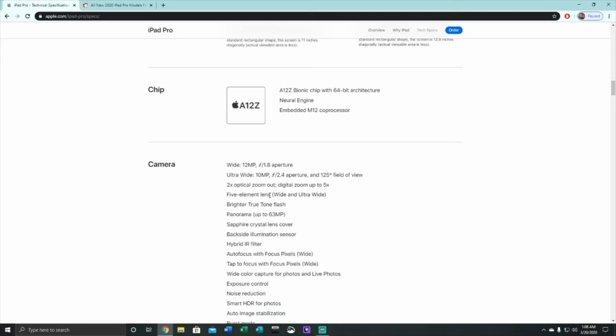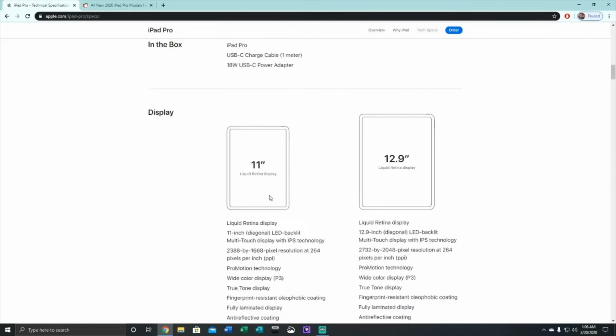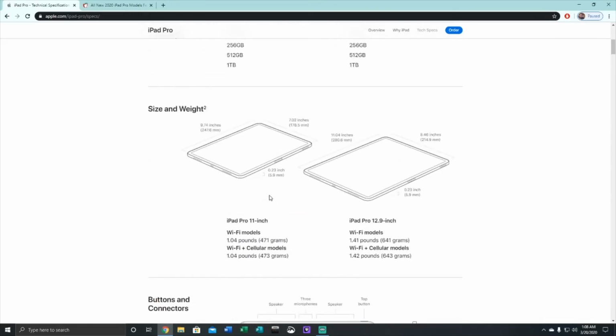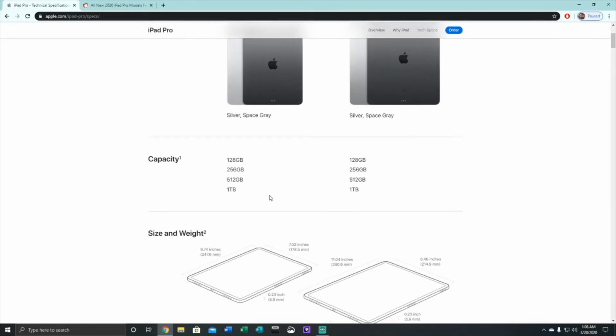Again, it comes down to, in terms of why you should buy this over the 2018 iPad Pro, focus on a couple key things. The new camera system, and that's really it, the new camera system. And because the Magic Keyboard will be compatible, I want to mention that too. The Magic Keyboard will be compatible with the 2018 iPad Pros. So that is a key thing.